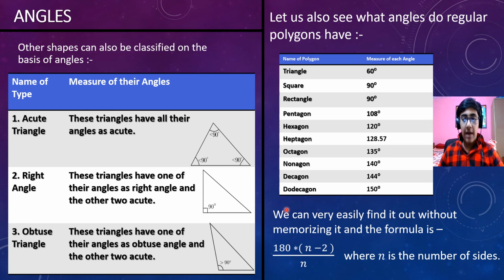So I'll give you a real life example, let us just take a pentagon, okay? So a pentagon, how many sides does a pentagon have? It has 5 sides. So 180 into 5 minus 2, which is equal to 180 into 3. So 180 into 3 is equal to 540, and 540 divided by 5, simple mathematical division, is equal to 108 degrees. So this is how I found out all of these. And we all can find it out if we just memorize this formula instead of memorizing these angles. So this is what I wanted to present about angles.